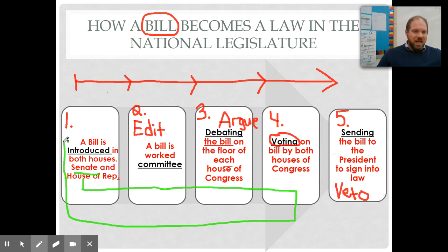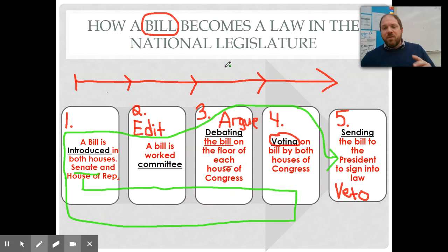So now that the House has the bill, they work the bill in committee. They go debate the bill on the floor of the House. They then vote on the bill on the floor of the House. And if the bill matches what happened in the Senate, that bill can now go to the president. If the president signs it, it's now a law. If he vetoes it, it's not.